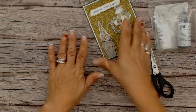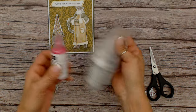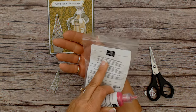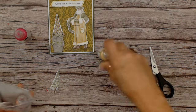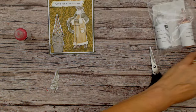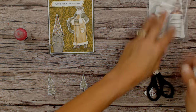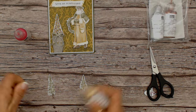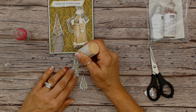Now, for these, I like to use the red in the basic one, in the pearlized one. That's the basic. And then I like to use the gold in the metallic. The reason why I like to use those ones is I think it's the color that goes. So you're just going to squeeze.